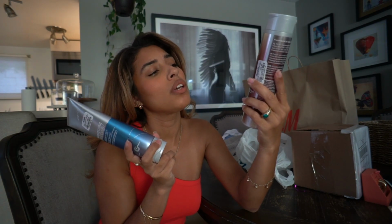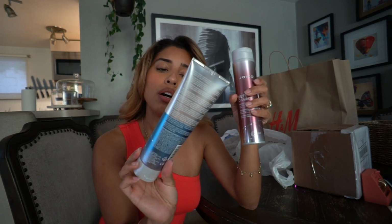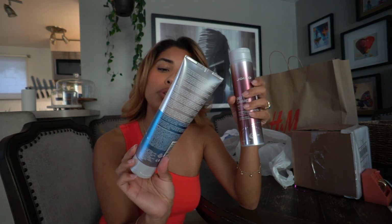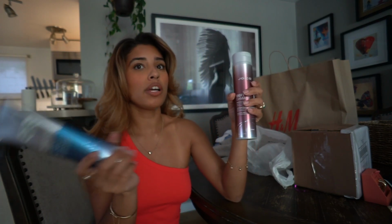Joico. Yeah, I think that's how you pronounce it, Joico. But I got the Defy Damage Protective Shampoo. I'm going to try that one out. And then I got Moisture Recovery because my ends are dry as hell. So I got the Moisture Recovery Treatment Balm for thick, coarse, dry hair. Girl, my hair is dry.